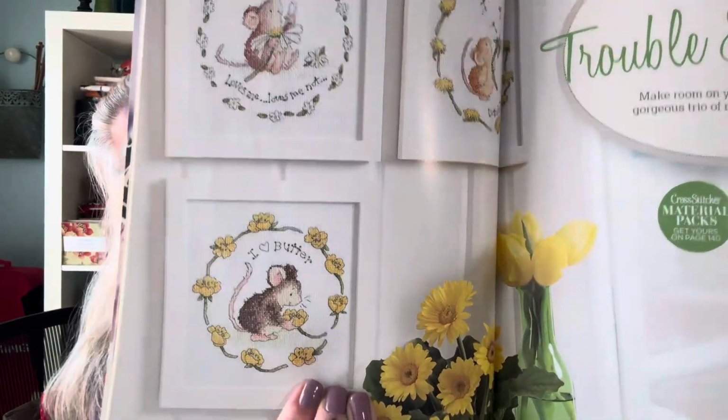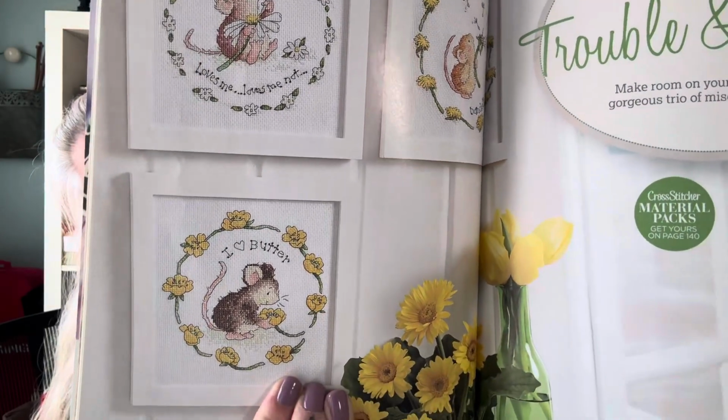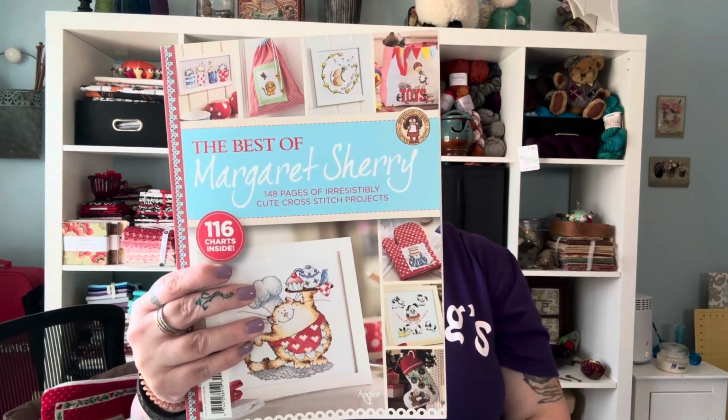Okay, here are the three. Trouble and Squeaks. I paid $10 for this book just for those. I'll probably do others in here because they're just so cute. And they look like quick ones. Maybe I can get some finishes done for y'all. But I like this book. It's really well put together. And it is from 2011. It's a 2011 issue. So 116 charts in there.